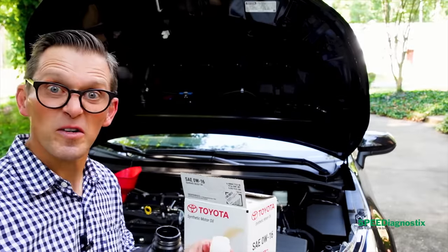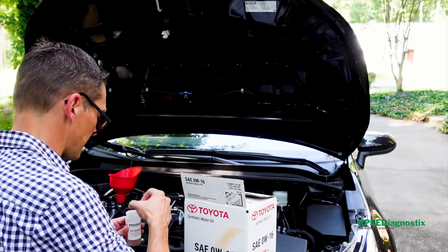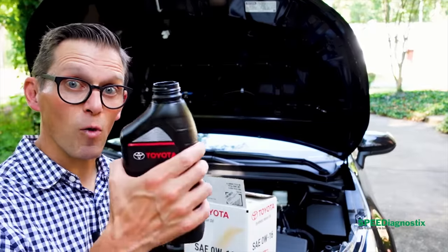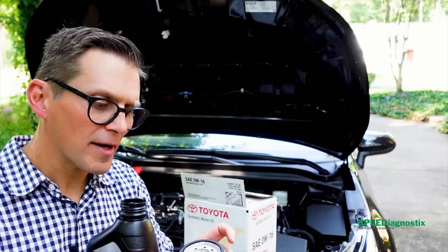All right, so here's the sample of the fresh oil we're gonna put in, the 0W16. And before we put the filter on, we wanna make sure we put some oil inside the filter. And we wanna make sure we put oil on the gasket so that it seals correctly.